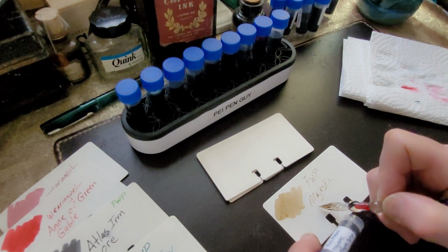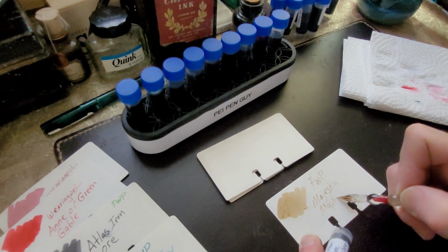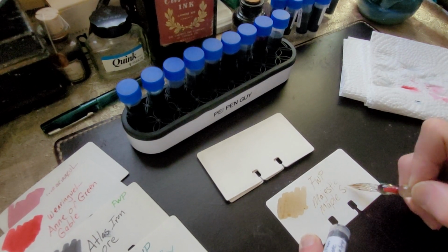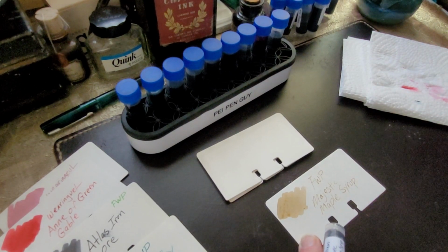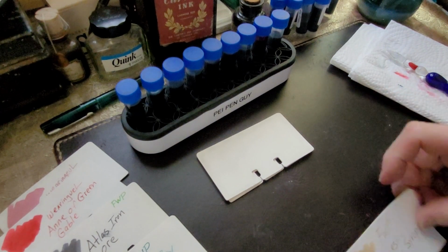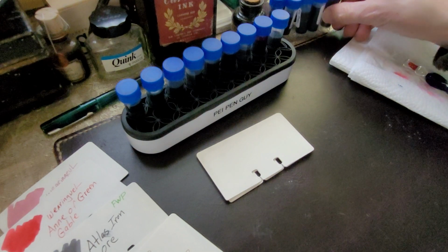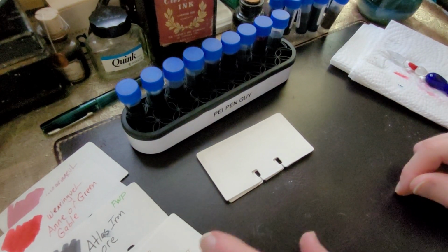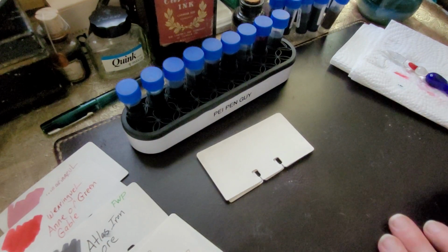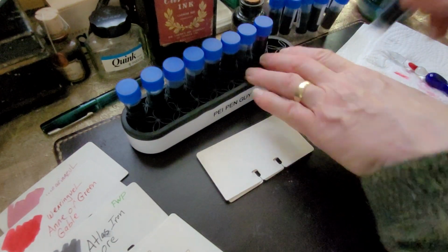You know what? In a fine nib, I might like that. It's quite different from a lot of things I have. In the right pen, I think that would be quite nice. It's one of those things I don't know if I'd buy a full bottle, but it's really nice to have a sample. Put it in a fine nib with a really good wet feed or something like that might be kind of nice.